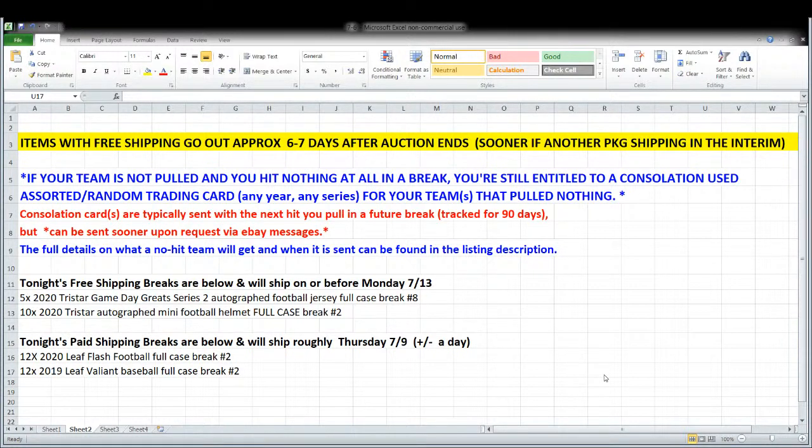All right, so by now you know the deal, right? If you hit in one of these free shipping breaks, it'll ship to you sometime within the next 7 days. If you didn't hit, your consolation card is typically held to ship with your next package. I keep track of it for a rolling 90-day period. If you want it sooner, hit me up and let me know.